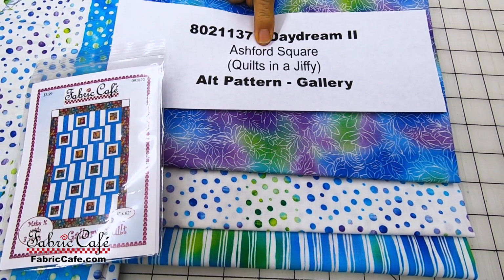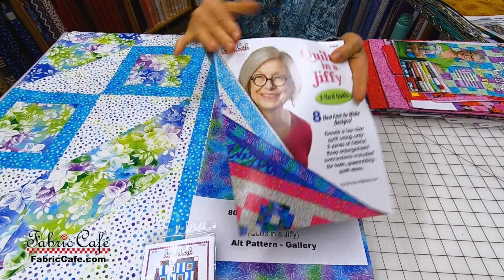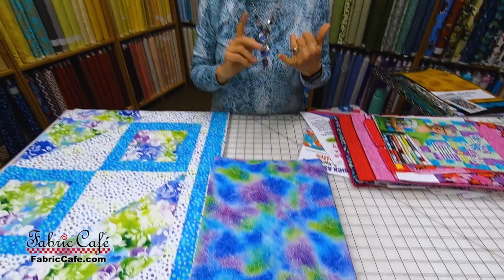8021137. Ashford Square is the pattern, and it is in this book, Quilts in a Jiffy. And the pattern is right here. And it does have the instructions for a lap.